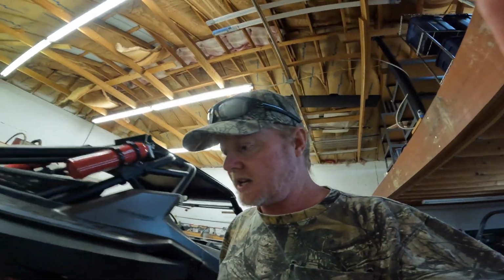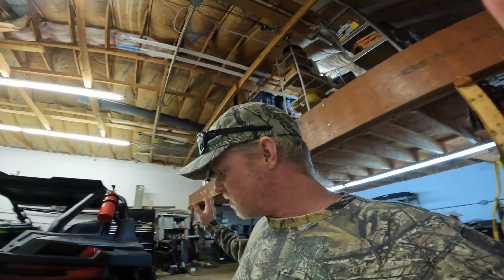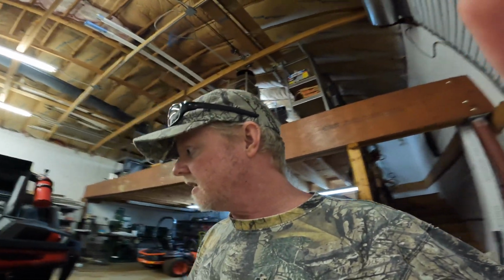Alright, so we're down at the shop today, and we're going to talk about the Razor. Made it through another season. Kind of just go over what I like, don't like. Obviously the tag in North Carolina is new, so I got a lot more miles on it this year than I have prior years. We're going to get to it here. I'm going to go through everything I like about this thing, everything that I've run into with the ProXP.